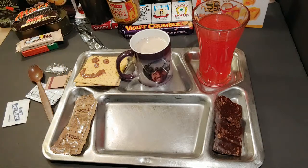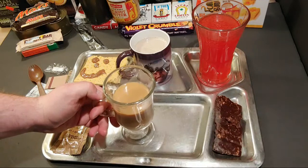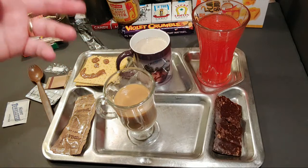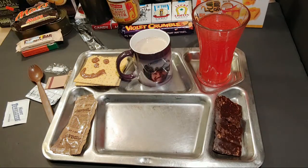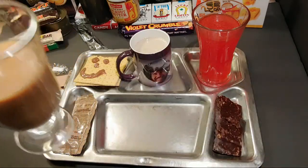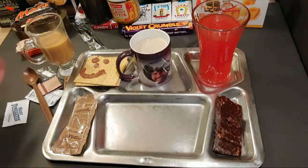Okay, that's not too bad. It's not very strong. It does have some, seems like some citric acid. It has a little bit of a bite there, I would say. But it's really smooth though. Really smooth. And the flavor's nice. It's not as weak as I thought it was going to be. I thought it was going to be super weak, but it's not.